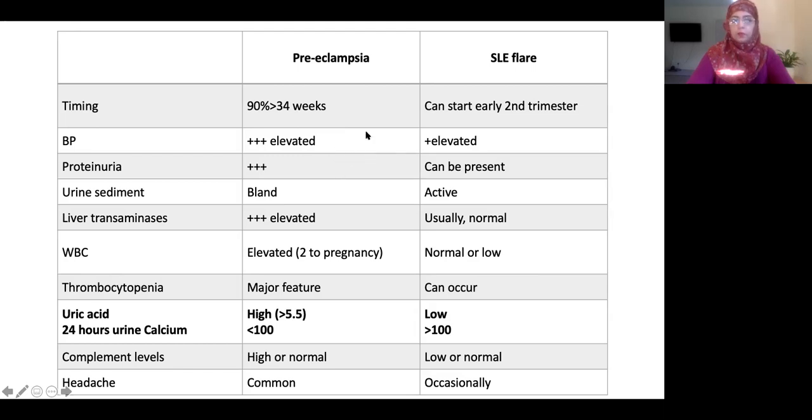The blood pressure will be very high in preeclampsia. There will be significant proteinuria. Urine sediment will usually be negative or bland. Transaminases will be very high. The white cell count can be raised to about twice of what it has been during pregnancy prior to this. There can be thrombocytopenia, and this can be a major feature, albeit this can sometimes occur in lupus as well, as you know. Uric acid is usually high. Complement levels will usually be normal, and headache is very common.